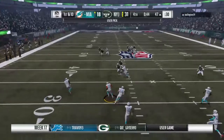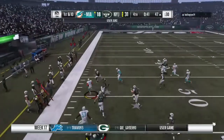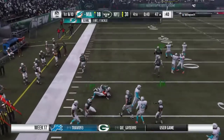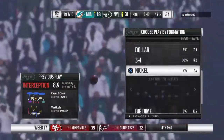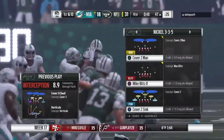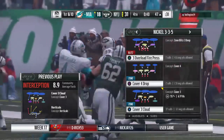And intercepted. Maybe the turning point they need. Picked off by Andre Howe. And he'll get this back across the midfield stripe and down to the 47-yard line. That is now 7 interceptions between last week and this week. 3 in this game, 4 a week ago.